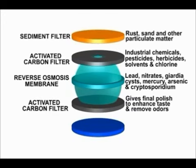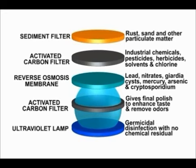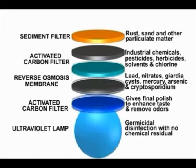The fourth stage passes your water through another activated carbon filter for a final polish and to ensure the removal of all taste and odors. Last, the fifth stage exposes your water to an ultraviolet lamp, which provides germicidal disinfection with no chemical residual. This UV lamp ensures there is no chance for any bacteria or virus to live in our storage tank, giving you the finest water quality available.